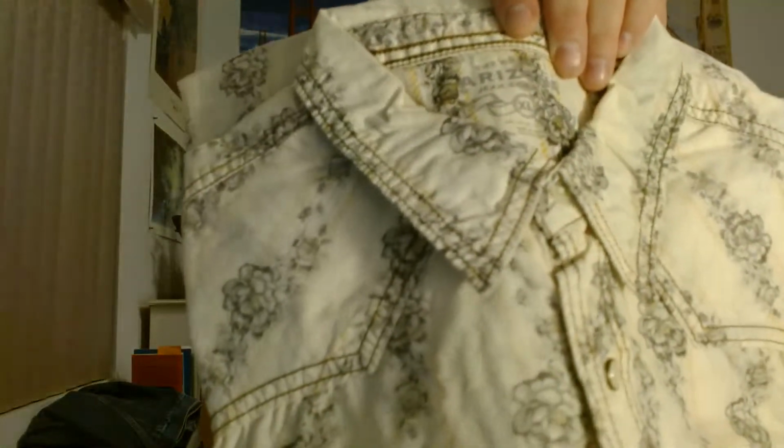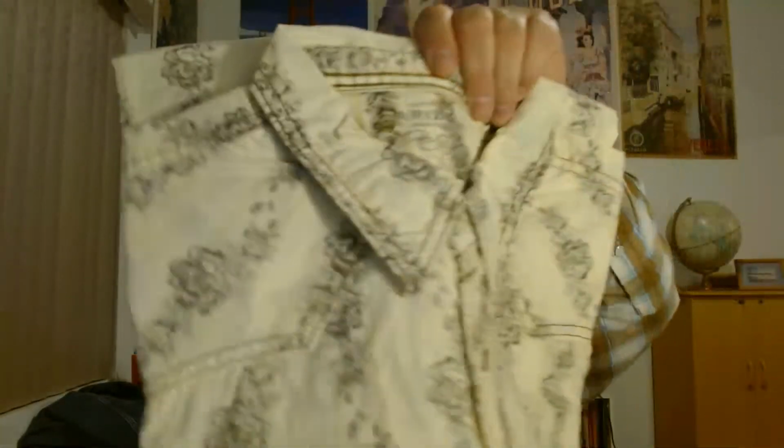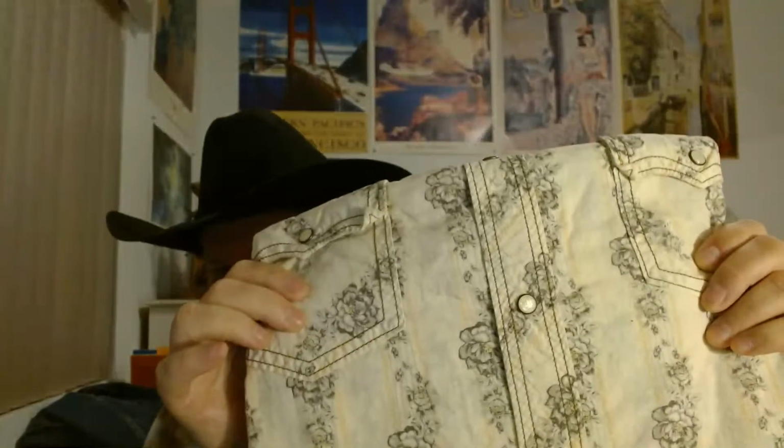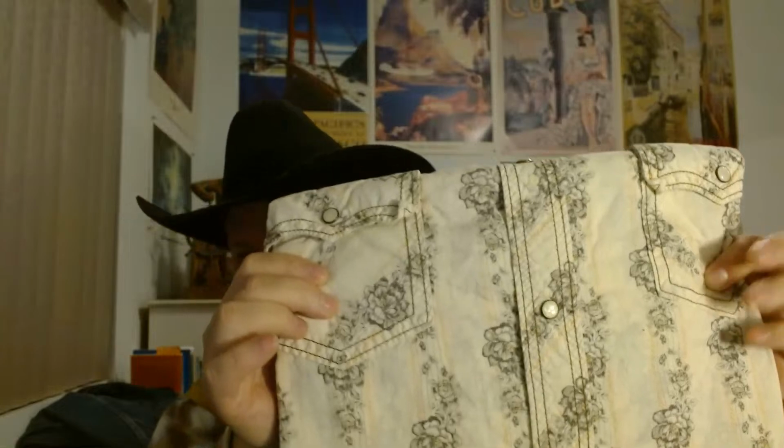Okay, and here's one with kind of a floral motif and some, excuse me. Okay, just some dust. And again with the pockets and the snaps, and this is another JCPenney special.